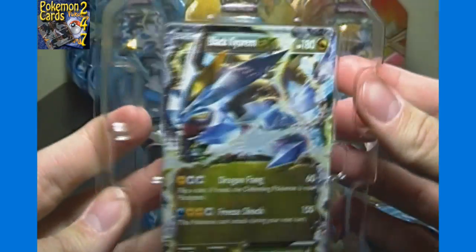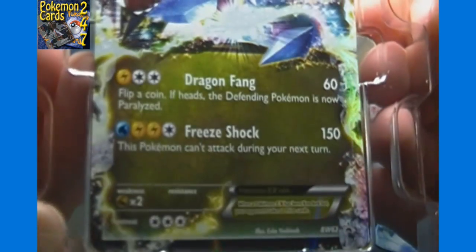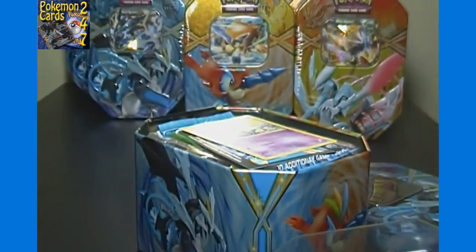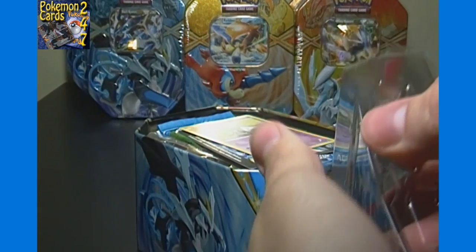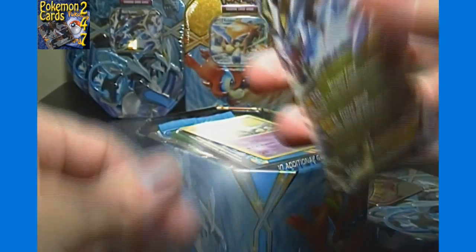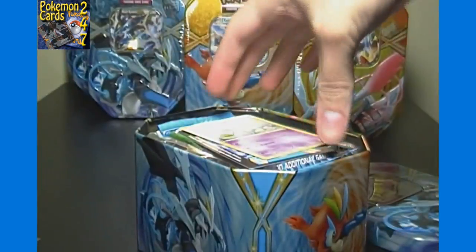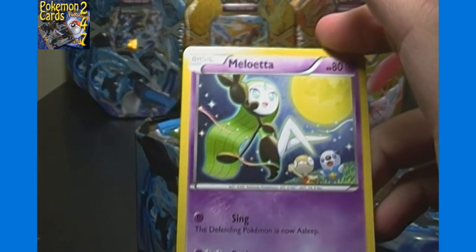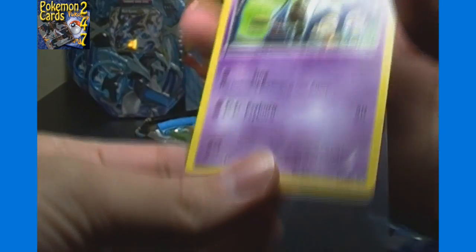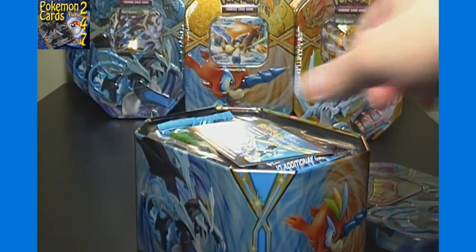There is a look at our Black Kyurem EX in all its shiny gloriousness. There are two attacks, Dragon Fang and Freeze Shock, and it is Black and White promo number 62. I've got my soft little penny sleeves here to the side, so we'll try to pop him out, keep him in mint condition, touch only the edges of the cards, and always keep everything as mint as we possibly can. Our Meloetta card is promo number 68. I believe the other Meloetta is a fighting type. I don't remember the attacks offhand, but we'll see by the end of this, assuming I open all 12 on video over the course of time, if we end up with six of each Meloetta or what.